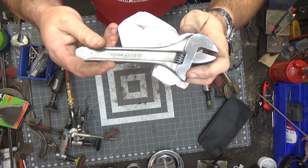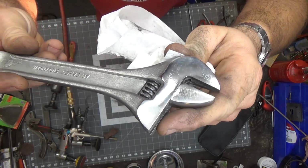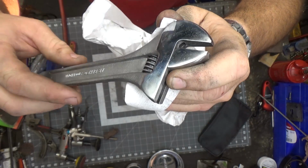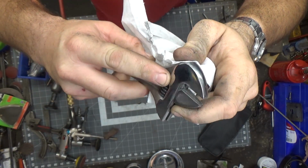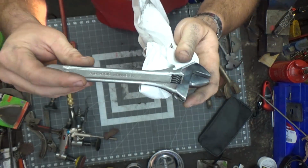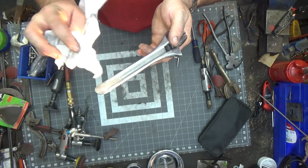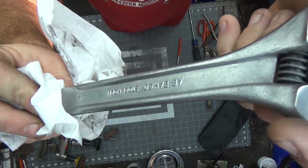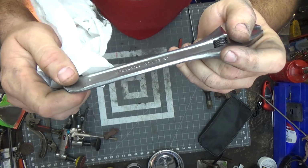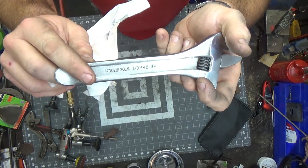Alright, so that's the Bahco, the Swedish 8-inch crescent wrench. You can see I've got a little bit of a shine on there, not a Scout Crafter grade shine, but it's not too bad. Better than a stick in the eye. The rest of this has got a pretty rough finish on it, and that's really not anything that I'm concerned about, or something that I think I need to reconcile.